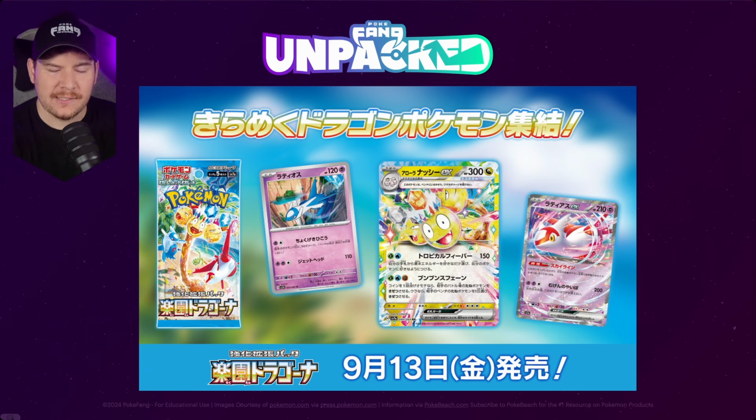This banner right here was on the Japanese Pokemon website announcing Paradise Dragona. And as you can see, we have a preview of the pack art right there, which features a Stellar type Alolan Executor, which is also going to be in the set. You guys can see right there, there's going to be Alolan Executor EX, that's Stellar type Ultra Rare right there, or Double Rare. It looks like Latios and Latias are both also going to be in the set.